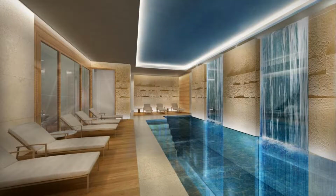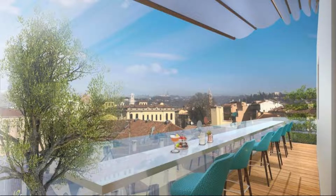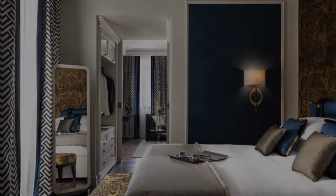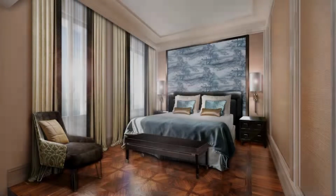You are now watching a 5-star hotel. The location of the hotel is attractive and guests love walking around the neighborhood. There are 4 types of rooms available on booking.com. You can book online and enjoy it. You can see more than 100 reviews of this hotel on booking.com.